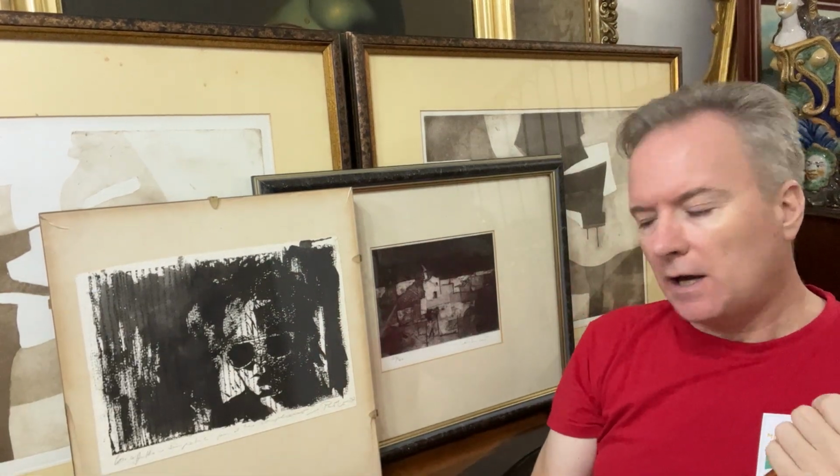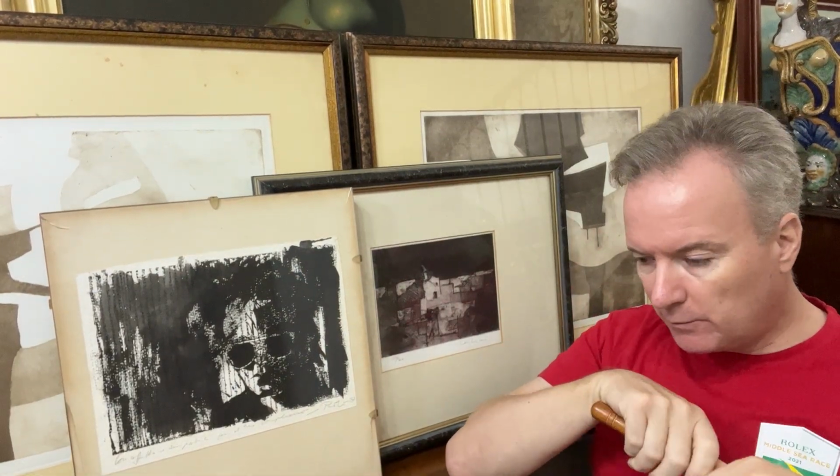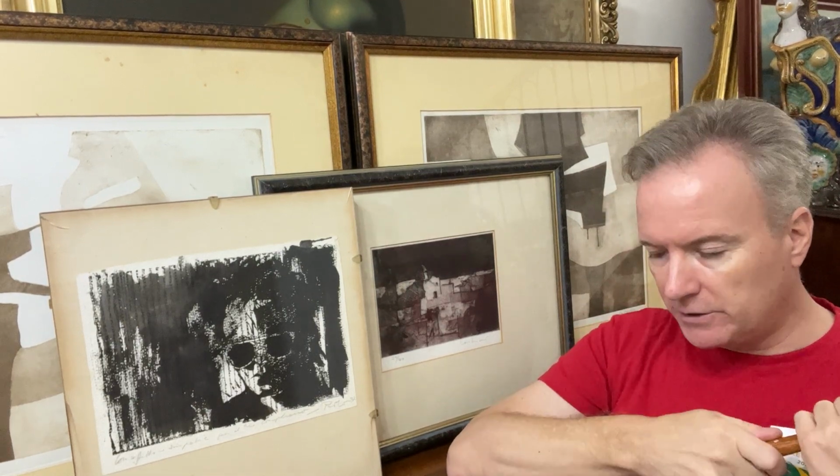Hello, we're in Malta today and I'd like to discuss some prints. And before we get onto these four prints I bought last week, I want to discuss the overall print situation.